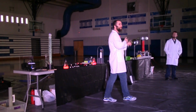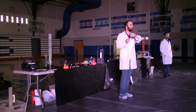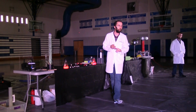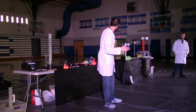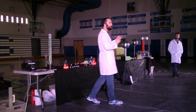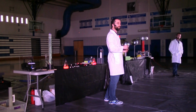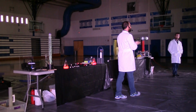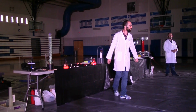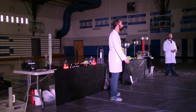So like if you use table salt, it's sodium chloride, you put that into a flame and it makes a bright yellow. If you do lithium chloride, it'll be bright red. This was boron, boric acid actually, but it has boron atoms in there. And the boron, when it burns in the fire, imparts a green color to it. So there's other versions of this actually that use sulfur, and that makes a blue color. The sulfur version is a little bit nasty though, so we don't like doing that one.